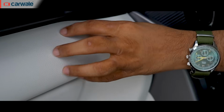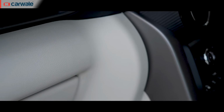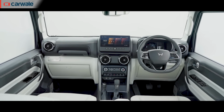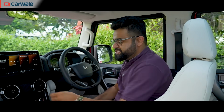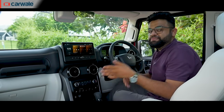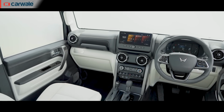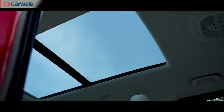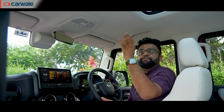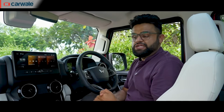So the soft touch dash, well, it looks and feels good, but as you make your way down, the plastics, well, they become very scratchy. Although it's not the end of the world, and in terms of overall quality and the level of fit and finish, well, it's just about okay. Some of the things in here are a bit utilitarian, and things like the glove box, well, it could definitely be better finished. Also, this is the most expensive version of the Thar Roxx, so obviously it gets a huge panoramic sunroof. But as you may have noticed, in the Thar Roxx, this is positioned a bit far back, almost behind my head. Now this is not a complaint, it's just an observation. Anyway, let's see how the door sounds like when you shut it.